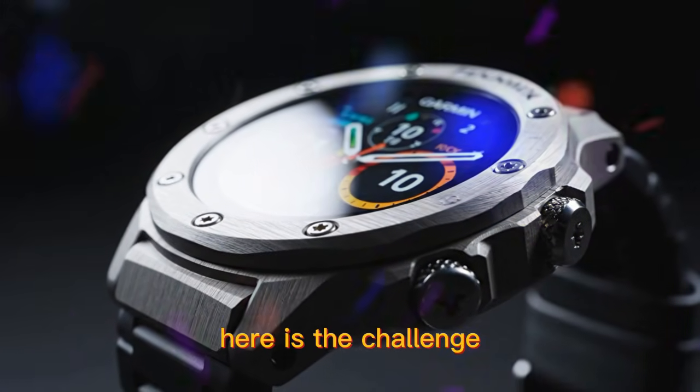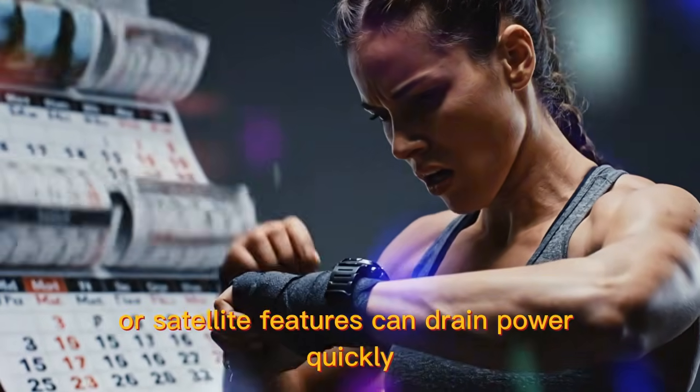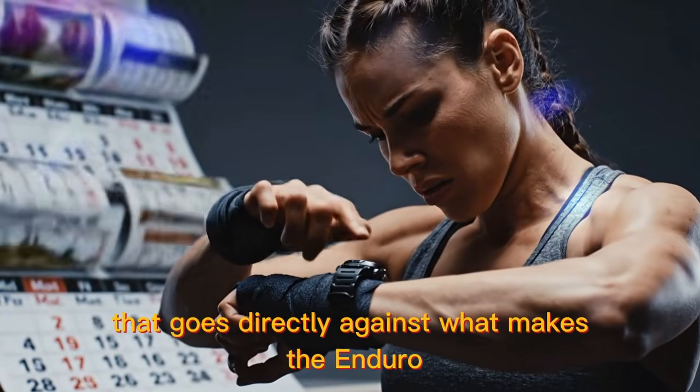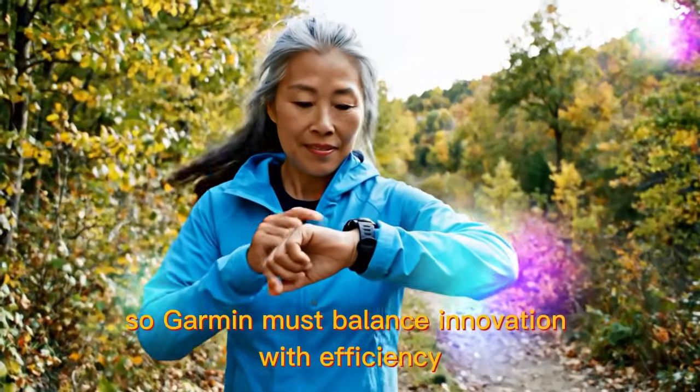But here is the challenge. The Enduro identity is built on battery life. Adding LTE or satellite features can drain power quickly. That goes directly against what makes the Enduro special. So Garmin must balance innovation with efficiency.